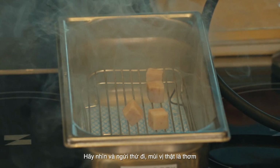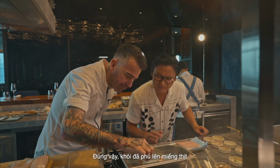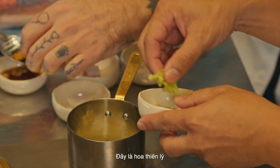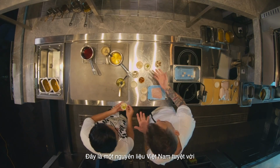Wow. That looks so good, and it smells beautiful. It smells amazing, and the smoke just sort of catches onto the pork. Yep, perfect. And then what about all this here? So then we've got all the ingredients. Basically Tonkin jasmine, so we can put a few in inside. Lovely Vietnamese ingredients you've got happening. Exactly.